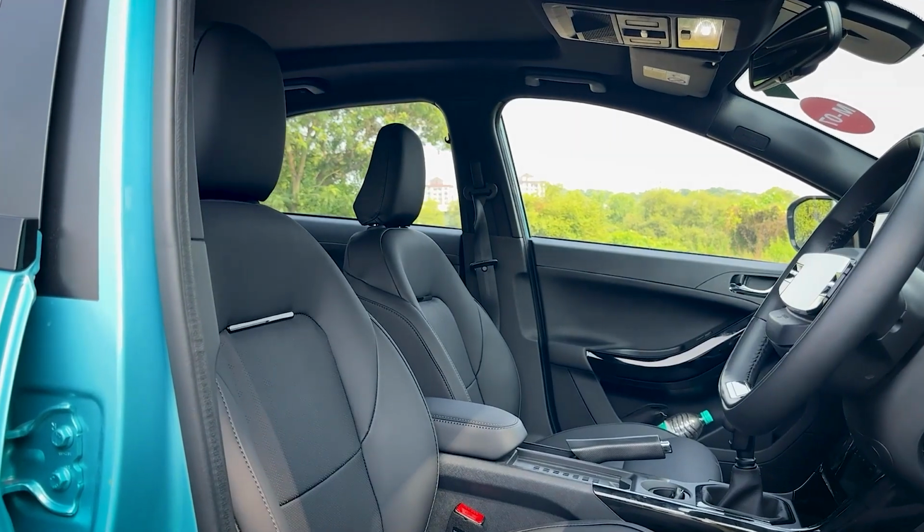And as is the case with most of the Tata cars, they are very safe. This is a 5-star rated car, so all the safety features are present.